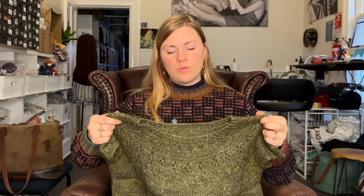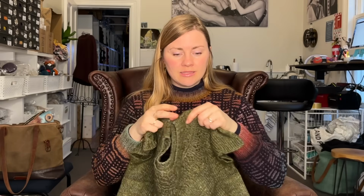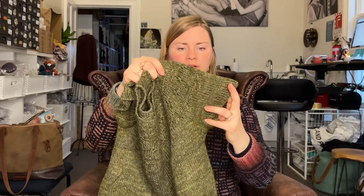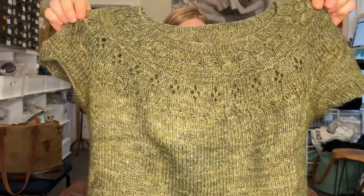Another mod that I did was I just did the short rows in the back and not on the front. This is the only pattern I've ever seen that has short rows on the front, and I don't really know what purpose they serve. I did it on one of my versions, I think, and then I just didn't really see why it was there, so I don't do that anymore. So I just do the short rows in the back, not on the front. I did the same sort of thing where I just added a little bit of ribbing for the sleeve, and I just did the yoke as written in the pattern as well.